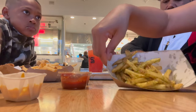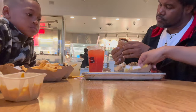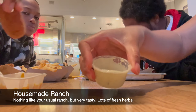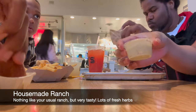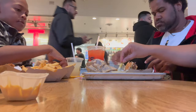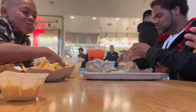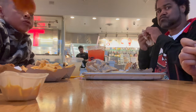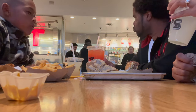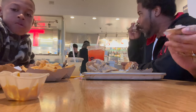Garlic fry. Not super garlicky. Whatever this sauce is, it's like ranch with herbs, dipping ranch or garlic sauce. Pretty good actually. Yeah, this is a lot.